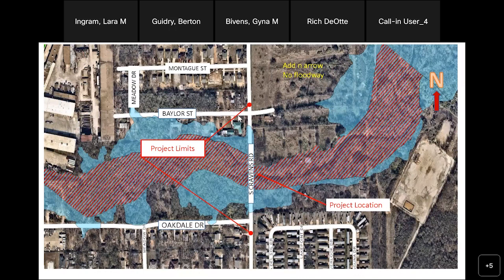So this is a more close-up view of the project limits. You can see here's Baylor Street, Oakdale Drive. We're going to be doing South Cravens Road between these two limits, including the intersections. You can see here's the floodplain boundary right here and down here. And you can see that it crosses Cravens Road, and during intense rainfall events, it overtops the roadway.